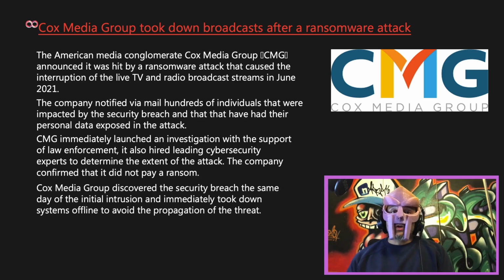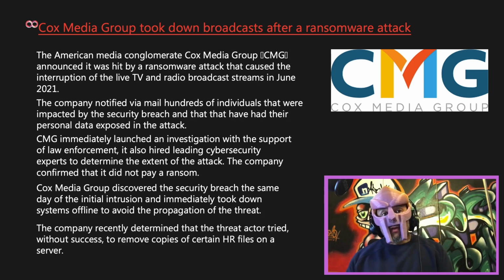Cox Media Group discovered the security breach the same day of the initial intrusion and immediately took systems offline to avoid the propagation of the threat. The company recently determined that the threat actor tried, without success, to remove copies of certain HR files on the server. According to the breach notification, personal information potentially exposed includes names, addresses, social security numbers, financial account numbers, health insurance information, health insurance policy numbers, medical condition information, medical diagnosis information, and online user credentials stored for the purpose of human resource management.